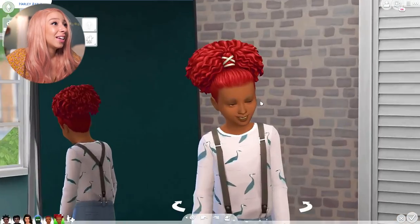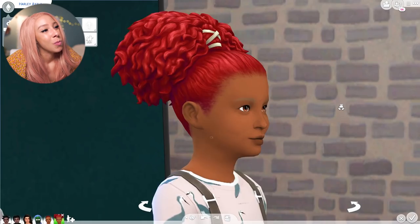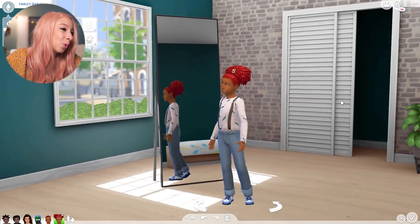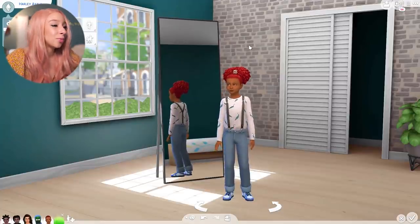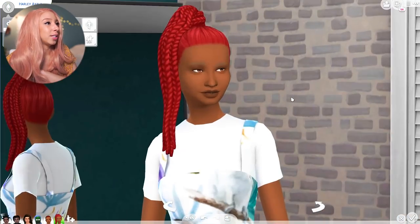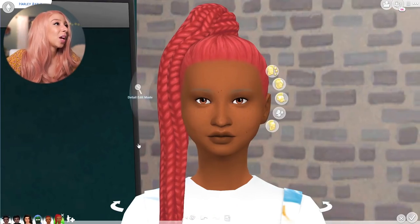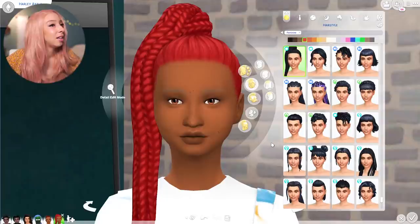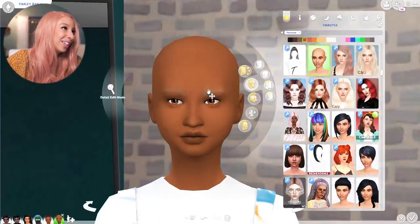So let's see what she looks like as a child first. Okay. Love the red hair, it's still going strong. All right. Cool. Let's teenagerize her and give her her makeover, guys. I'm so stoked. Okay, wow, she looks really tall for some reason. All right, this is her. So let's get to work. I love that this hair is just consistent throughout every age. That never happens, especially in my game.